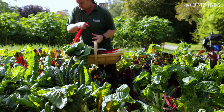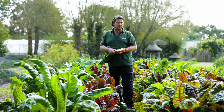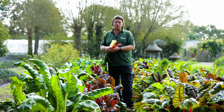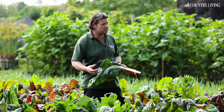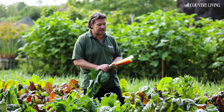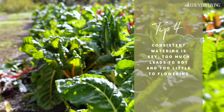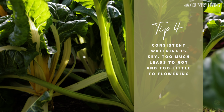Looking after chard, there's just a few things you need to keep a bit of an eye on. If it gets too warm and too hot and it doesn't get enough water, it might be quite prone to bolting, so actually go into flower quite early. So at the same time, you don't want it too wet because it can rot, but at the same time not too dry. So really it's about just consistent watering.